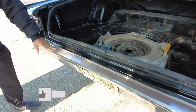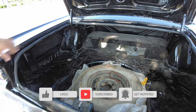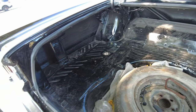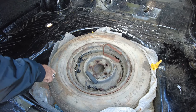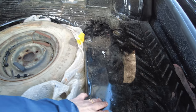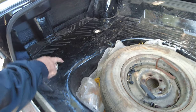I didn't see any rust or anything out of the ordinary. The steel rim for the spare was original. The tire obviously probably wasn't original, but everything else looked pretty good. It was almost like you could see the dust from when they painted the car black, because originally this car was yellow and they painted it black, but yeah, it was in really, really good condition. All it needed was a little bit of cleaning and a little bit of carpeting in the back, maybe a new tire for the spare, and you're good to go.